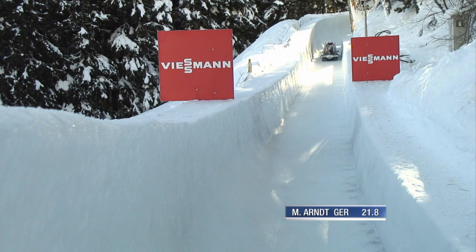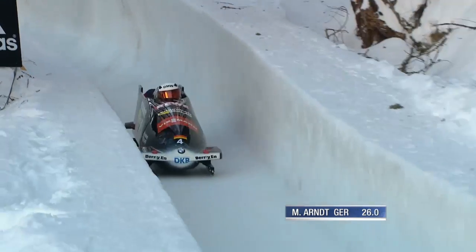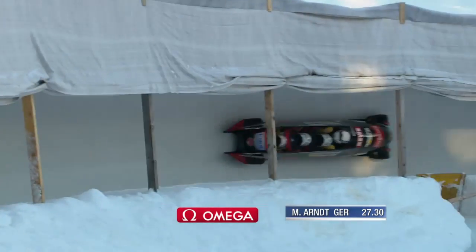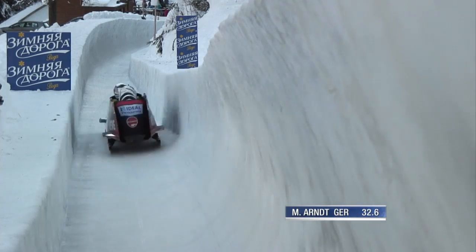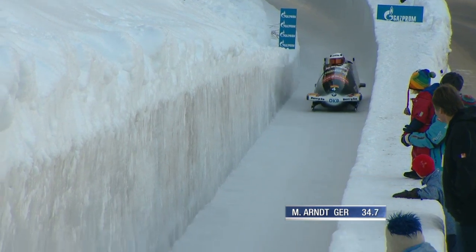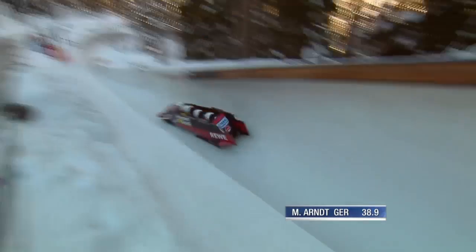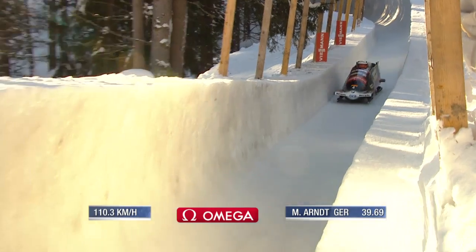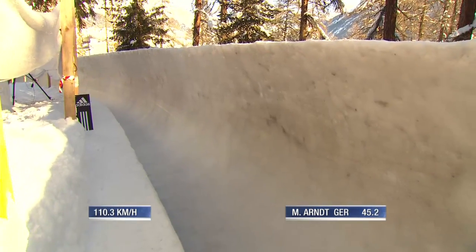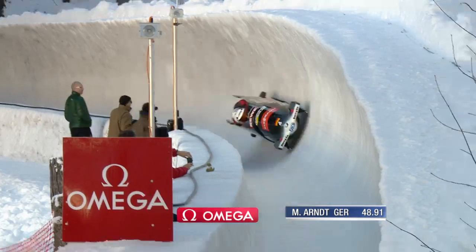Max Arndt, just 26 years old, already one of Germany's most veteran bobsledders currently racing. He has got a strategy in the first run. He did it at the World Championships last year, of taking a very high line in Horseshoe. Let's see if he does it again. There it is. Patented high line that gave him the opportunity to win a World Championship last year at 24 years old. A little tap there before the Devil's Dyke turn.